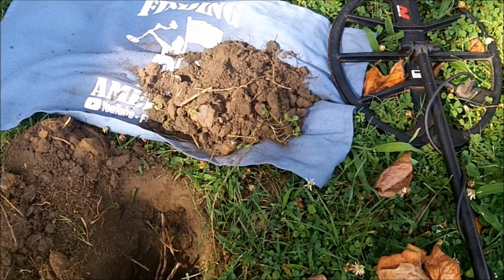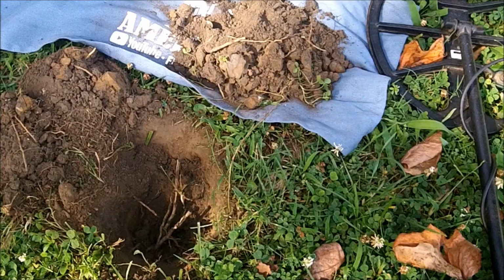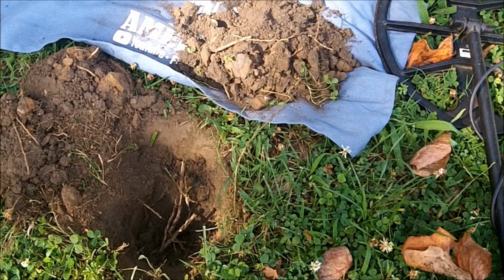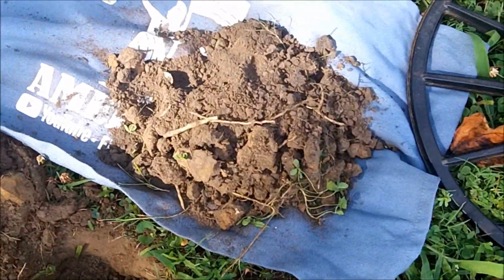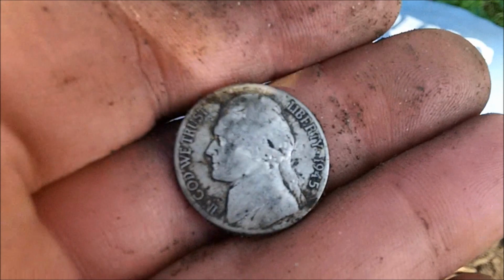Well, I got something good. This was giving me a 13 signal, sometimes 12, but it was deep, about 7 inches down, and I finally just popped it out of the dirt. And I just saw the edge, and I can already tell I've got a silver war nickel. And y'all know how much I love finding these. Yes sir, look at that. Last year, 1945. Get you a good look at this.